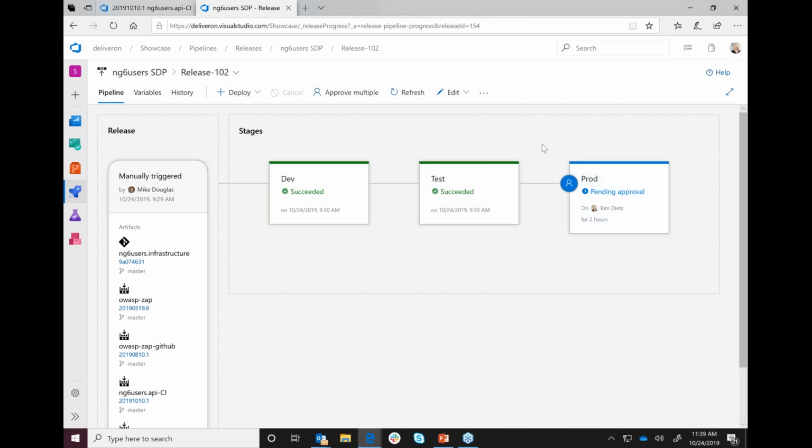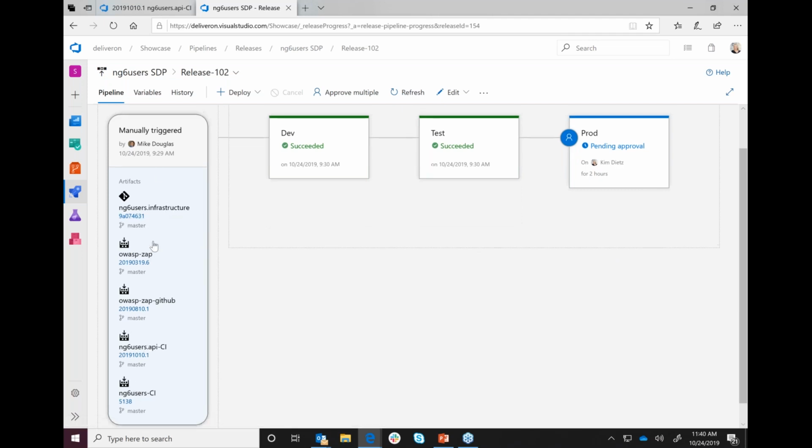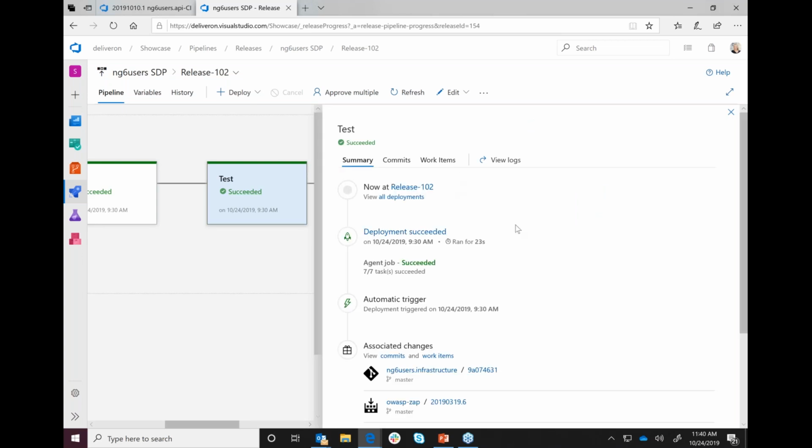This is really helpful if you need to do any manual testing, or if there's a different production release cadence. If you're not quite there yet to releasing automatically to production, then you can have a manual step here to prevent anything going from one step to the next without an approval. You can also see all of the artifacts that were changed or included in this release. It has already gone to dev, and that succeeded, and to test.